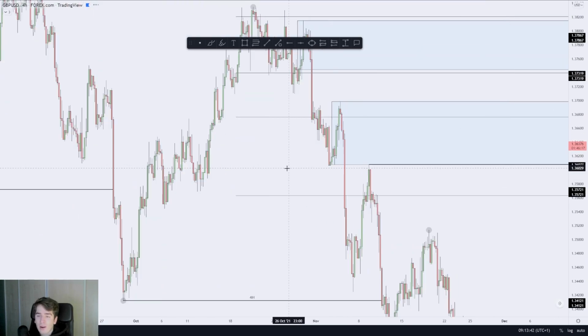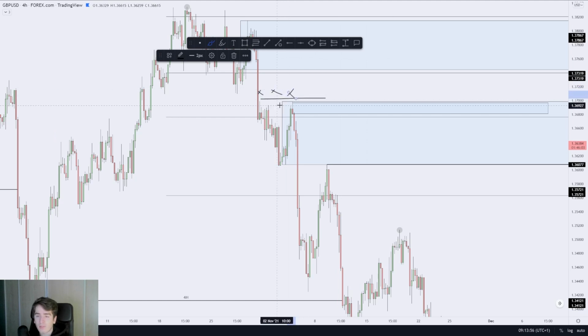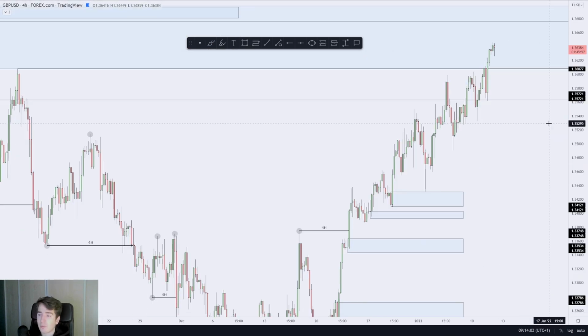Quickly looking at the 4-hour time frame, we don't really have any interesting areas of supply. However, I'm kind of focusing on this top area of imbalance, potentially taking out these swing highs where liquidity lays above. I wouldn't be surprised if we start moving towards there. So yeah, that's pound dollar, guys. Not really interesting for any trades at the moment, in my opinion.